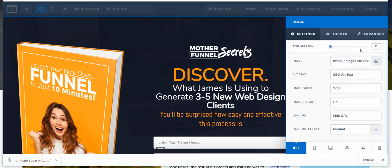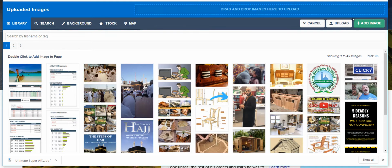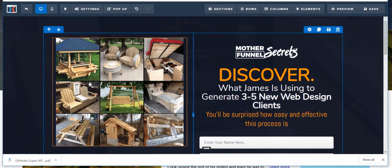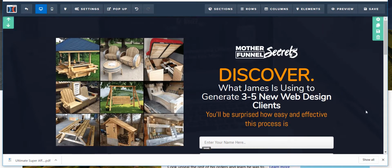Now we're going to click here and look at how easy it is with ClickFunnels. Click on the image and we need to upload an image here, but you can just click on upload. I don't need to do that right now because I have one image right here. So literally you click on upload and you can have the image coming. So I'll click on this image because I already uploaded one before, add image. So now I have an image over here on the left that's giving them a vibe about what this whole page is about. This is about all this DIY stuff, right?